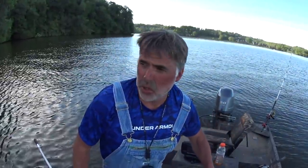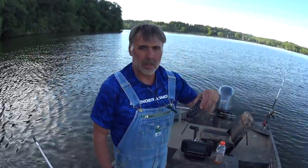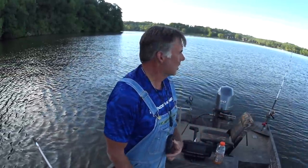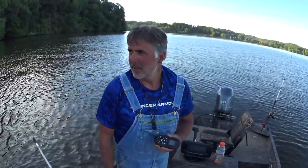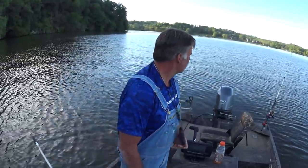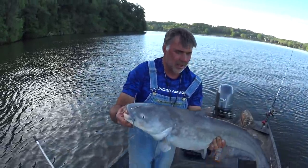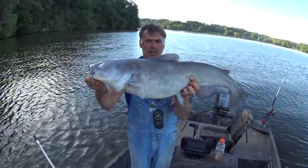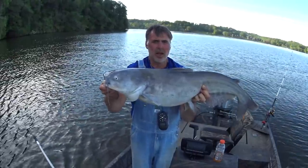Well, we finally drug up a blue cat out of this dag-blasted reservoir. My boat's being held in place because I hit the spot lock. The wind's blowing and I ain't going everywhere. Easy peasy, man. This stuff is pretty cool. That's a rare sight right there, a Fort Loudoun blue cat. Woo! You don't see many of these around here.